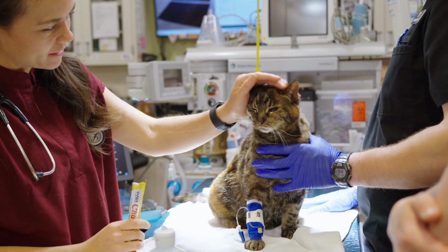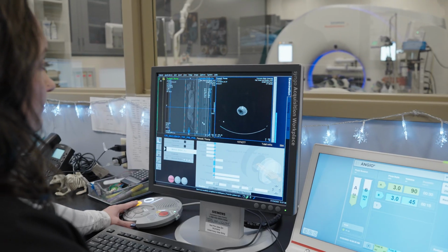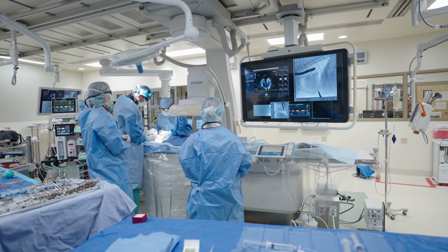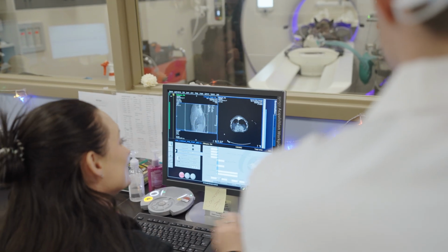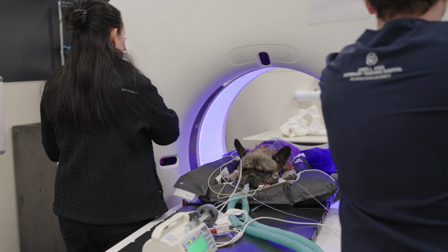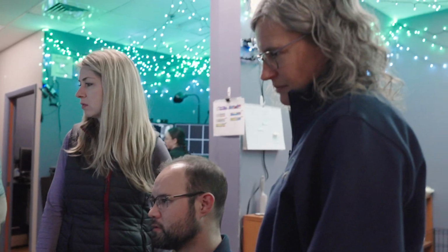Our pets can't tell us what's wrong, so we have to work to figure out what's going on for them, and advanced imaging really gives us that capability. The way that we're successful in understanding what's happening inside a patient is one, with the imaging, and then two, pairing that imaging with experts that understand what that imaging is telling us, and those are the radiologists that we work with every day.